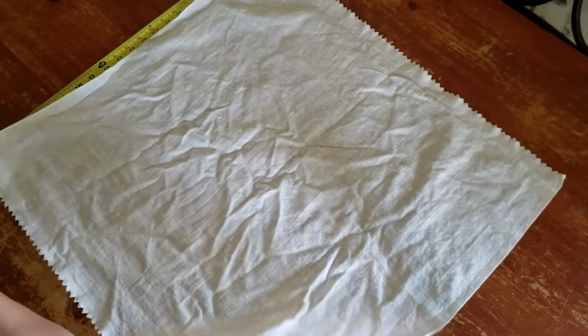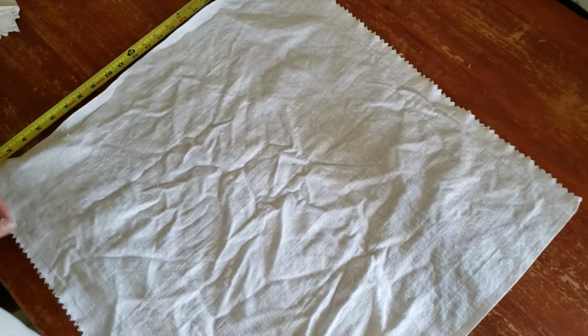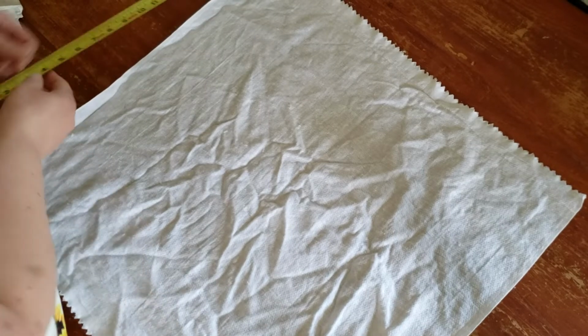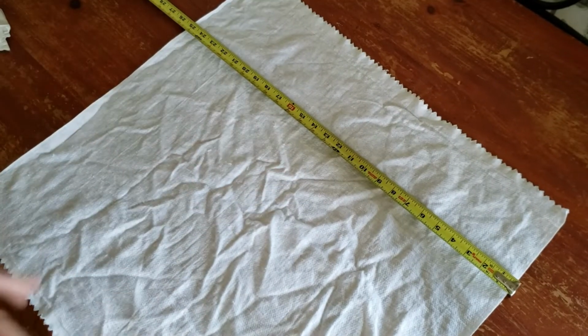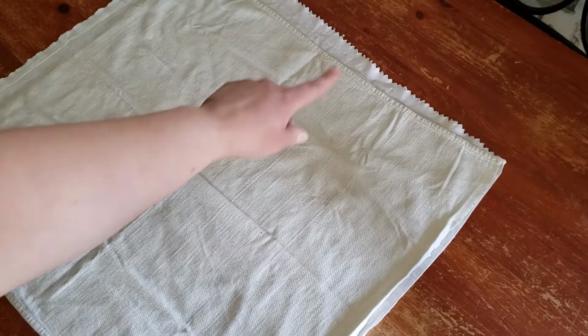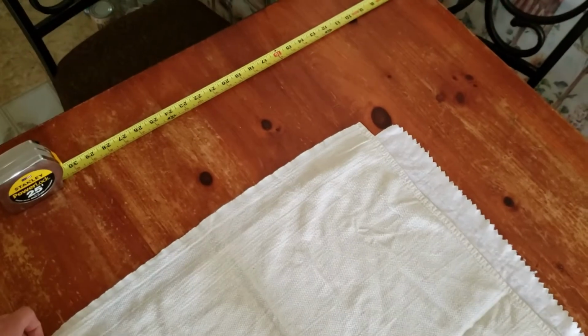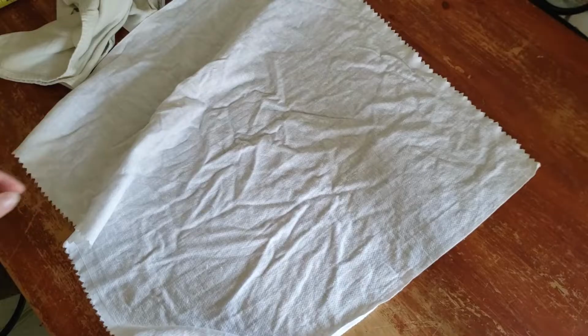So these have been washed and dried, and since being washed, they've gotten kind of fuzzy around those little points there, and they have shrunk to now 24 inches by, I killed the tape measure, by 25 inches. So overlapped, it's actually really funny how uneven that edge is. On this end, it overlaps by about an inch. So let's see how well these two absorb compared to each other.